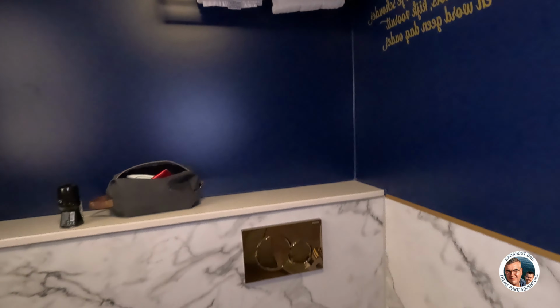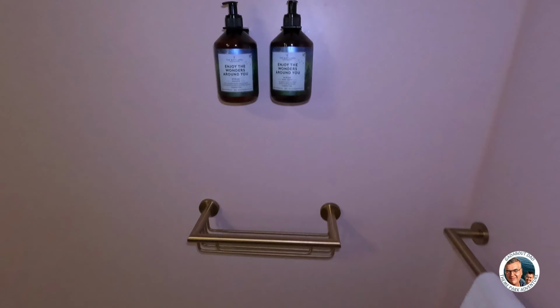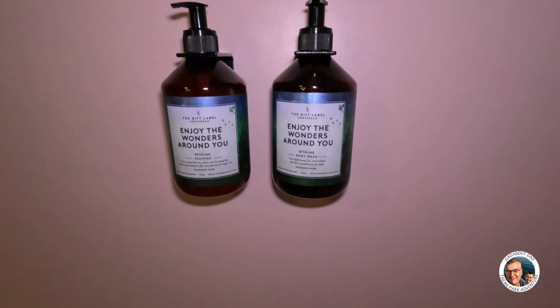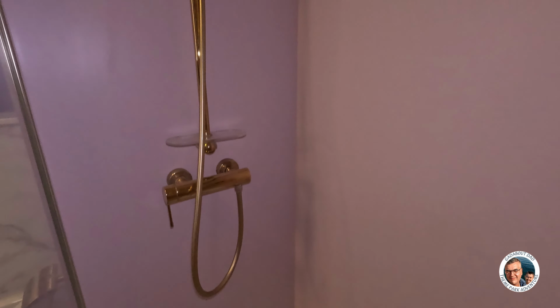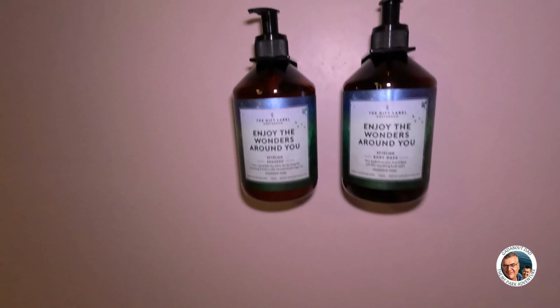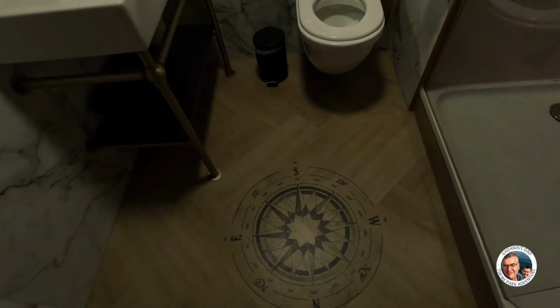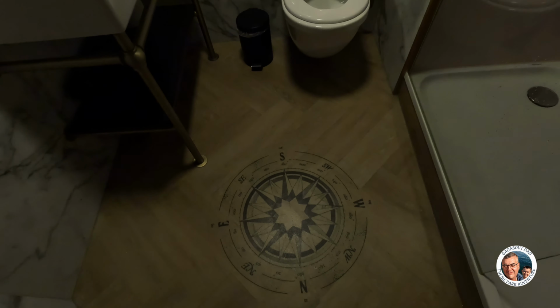Plenty of towels, your standard toilet and a shower. But again, the shower comes with its own soap and shampoo. Incredibly handy, particularly if you're flying a budget airline and you can't really carry much soap and shampoo. It will save you some luggage space, save you doing a lot of carrying around. A couple of coat hooks to hang your clothes on. If you do manage to get lost around the toilet, there's always this to help find the way though.